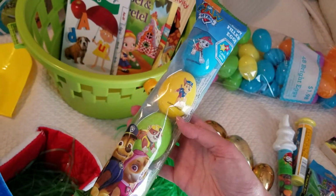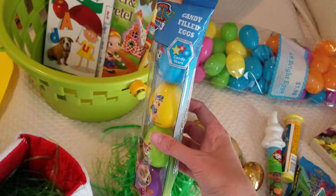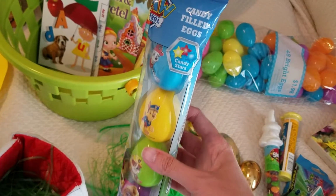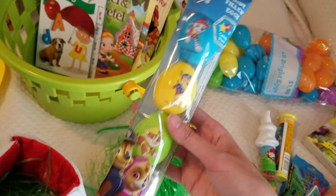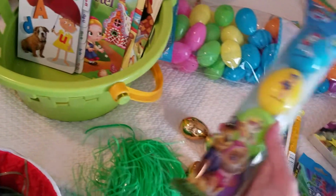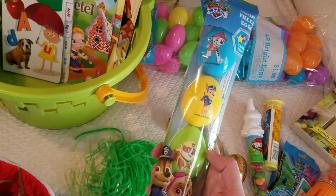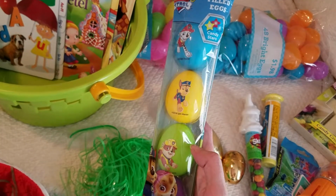You can't have an Easter basket without Paw Patrol eggs. They have candy already filled inside of them. And these were from Walmart. I don't remember how much. I think they were maybe $1.50 or something.